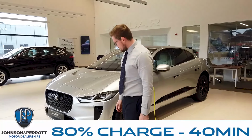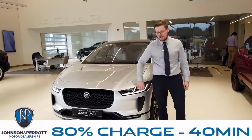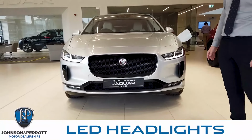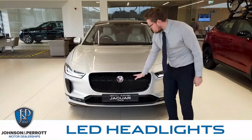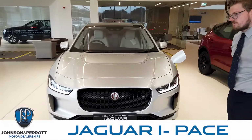Coming around to the front, you will see you have the lovely LED headlamps with the dual J-LED daytime running lights, front parking sensors, aerodynamic front grille, allowing the air to flow through into the air scoop and up over the roof, pushing the front of the vehicle down to give you better grip.